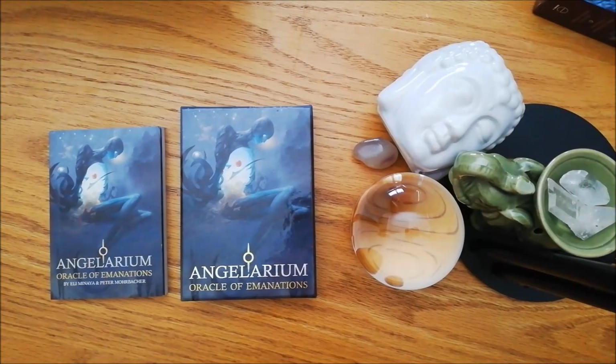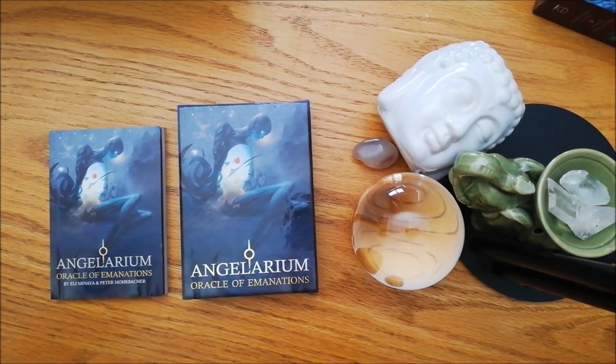Today we're going to be looking at Angelarium, the Oracle of Emanations, by Eli Manaya and Peter. I have no idea how to pronounce that name. Anyway, they have come up with this incredibly strange yet surprisingly beautiful oracle deck. It consists of two parts: the 11 emanations, and then the 22 cards that represent the different parts. So it's definitely a very, very niche deck.